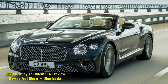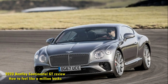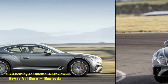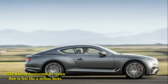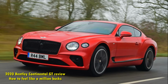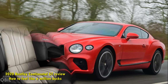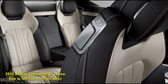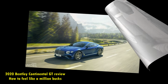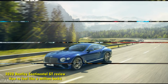The main reason I like the V8 more than the W12 is that it's so much more urgent in its power delivery. Dig into the throttle and the engine responds immediately, unleashing a wave of torque before you even hit 2,000 RPM, accompanied by the sort of throaty growl you might not expect from a buttoned-up Bentley. An 8-speed automatic transmission shifts as quickly as it does smoothly. Drive the Continental GT in its sports setting and the transmission will happily drop a gear or two under braking before a turn, and burble on overrun as it smooches the engine's 6,500 RPM redline.